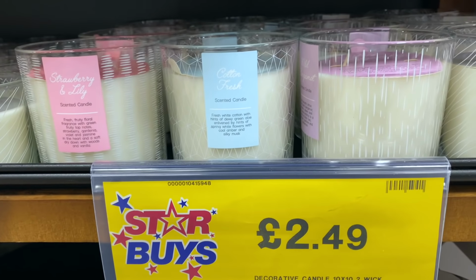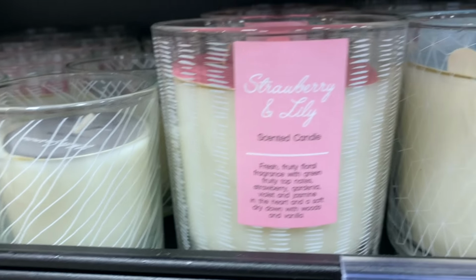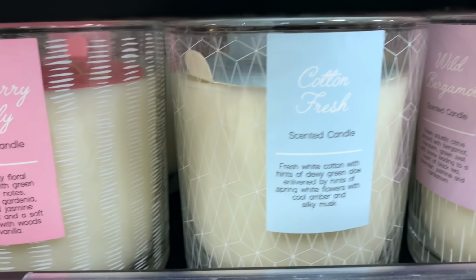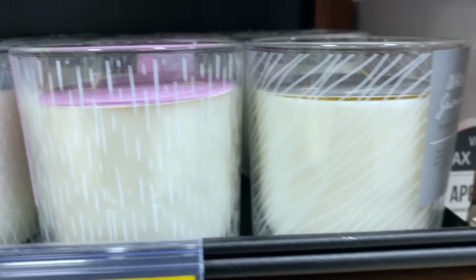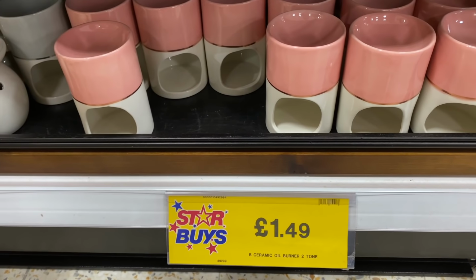And here's a new selection that I've noted in there. Strawberry and lily. Cotton fresh. And this one is white jasmine. You've also got your burners at $1.49.